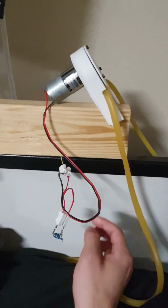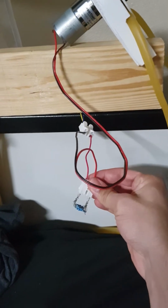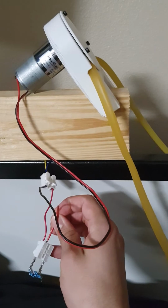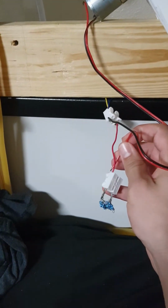Seems to be going fine. It's been going for about, I don't know, maybe half an hour, I think. And I currently have it running as slow as possible. I can have it run faster if I put it over here. Yeah, it can run a lot faster, but that might put undue stress on it. Put it down.